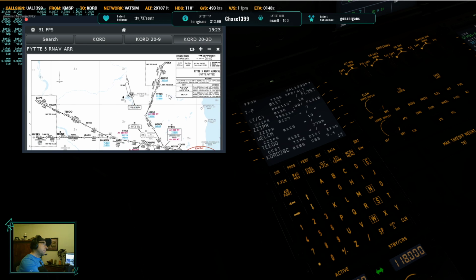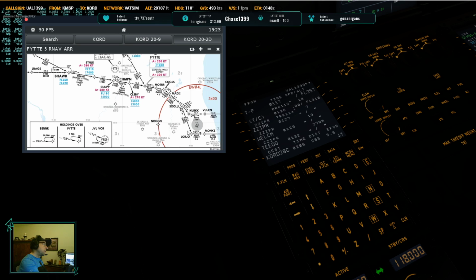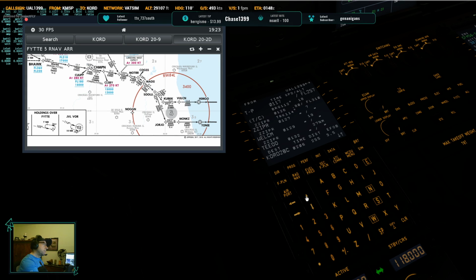Set for 28 center. Should come down this way. So at solo. Delta 2324 Georgia, Minneapolis Center. And then the fixes, and then we'll be vectored back around. If we're going to land on the north side, which is what I'm anticipating because we're coming from the north, but for flow purposes it could go either way. I just know we're going to land westbound.